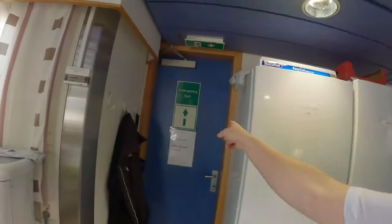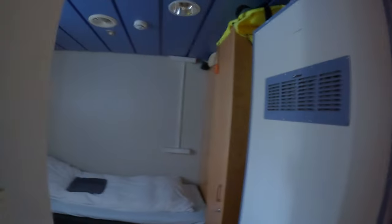Now I'm going to show you where the rest of the crew stays. Through that door. And here is a cabin. So as you can see, there is no bathroom or toilet in here, but you have one right here with the shower.